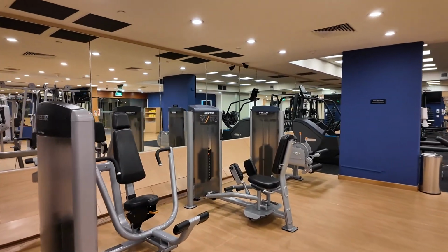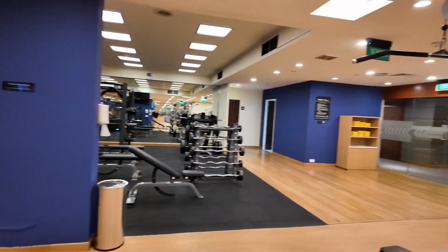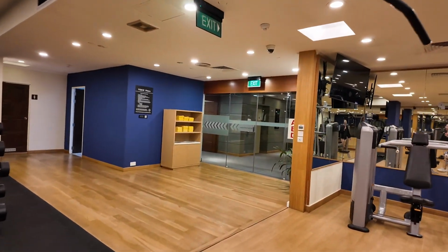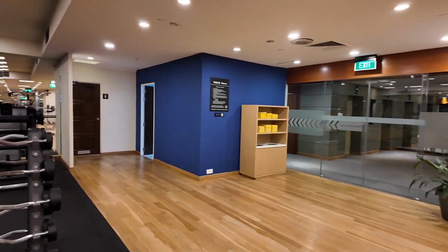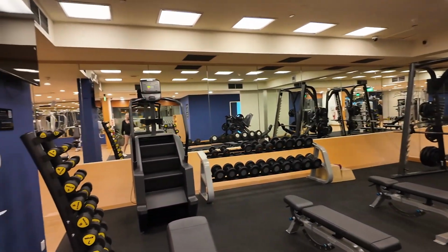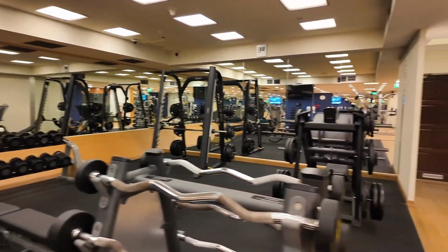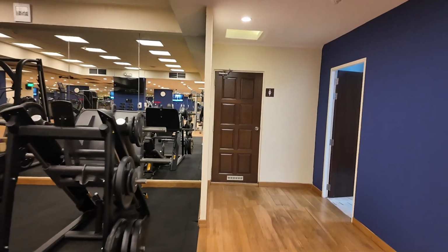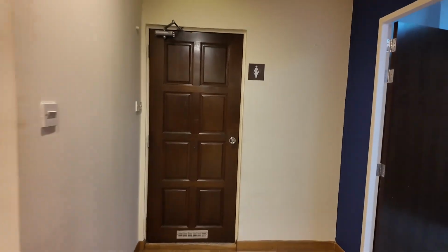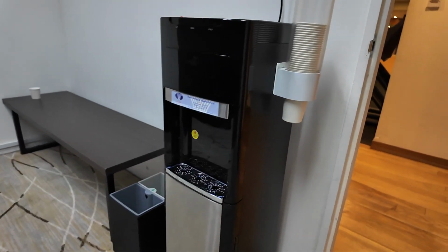And for once, I do not have any time to work out because I have such an early flight in the morning. But wow, I'm definitely coming back to this hotel. Wow, they got a Stairmaster. When was the last time you saw a Stairmaster in a hotel? Got your water.